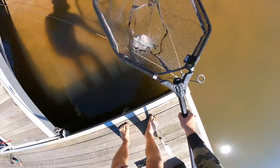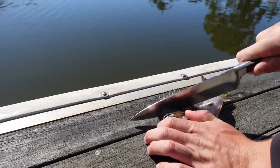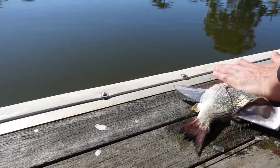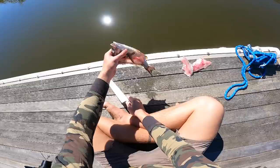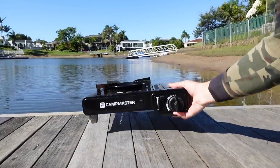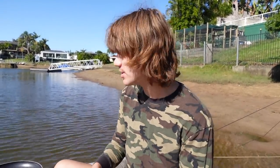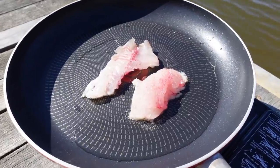All right, let's go fillet up this bream and cook it up. There we go. All right, so we're just gonna take some fillets off this bream. There we go. Chuck this one in the crab pot. So it's about midday at the moment, and what I thought I'd do is cook up this bream so I just get a bit of lunch into me, then keep fishing throughout the rest of the day. So we got the fillets here. What we're gonna do now, drop them in right there and they can start to cook up.